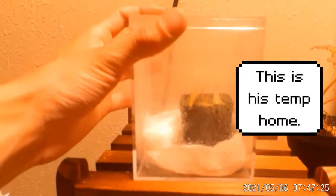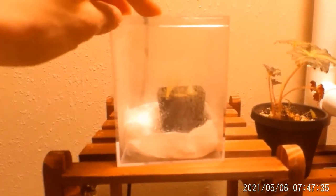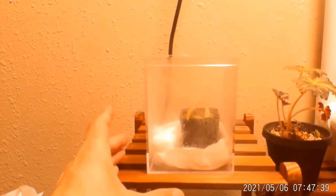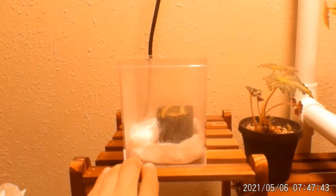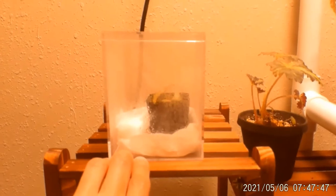Hi everyone. Okay, so here is my little setup for my Begonia Amphioxus. This is a temporary little terrarium that I have for it until I buy a larger terrarium, and then from there I'm going to start collecting more unique and uncommon begonias and start selling them.